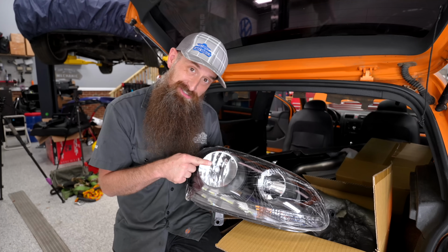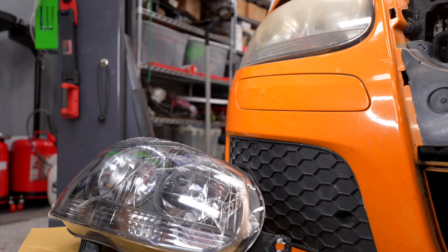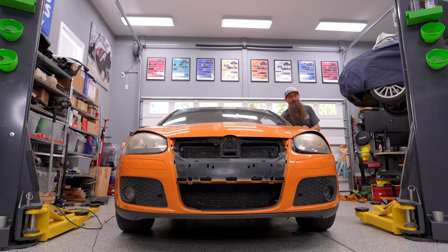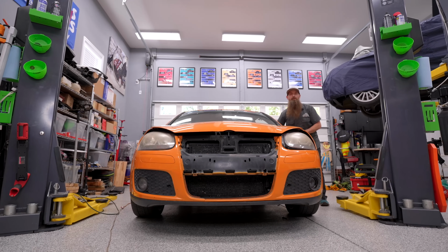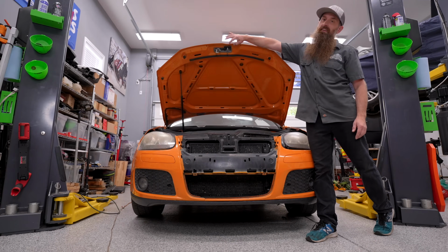Unfortunately, these are halogens and this car has xenon, so I don't think these are gonna work at all, which is kind of a bummer, but they look nice. All right, so clearly the interior's got a whole bunch of problems, but let's pop the hood and take a look and see what we got going on there.